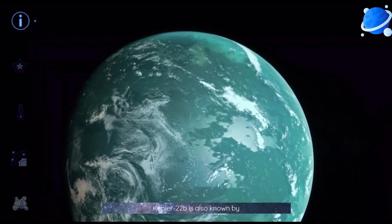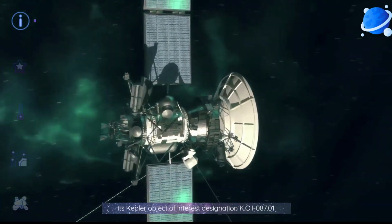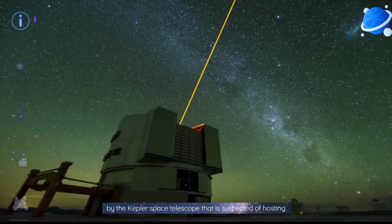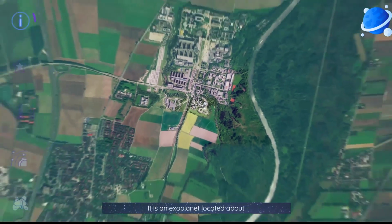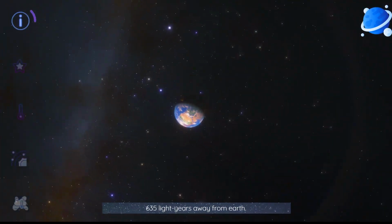Kepler-22b is also known by its Kepler Object of Interest designation, KOI 087.01. A Kepler Object of Interest is a star observed by the Kepler Space Telescope that is suspected of hosting one or more transiting planets. It is an exoplanet located about 635 light-years away from Earth.